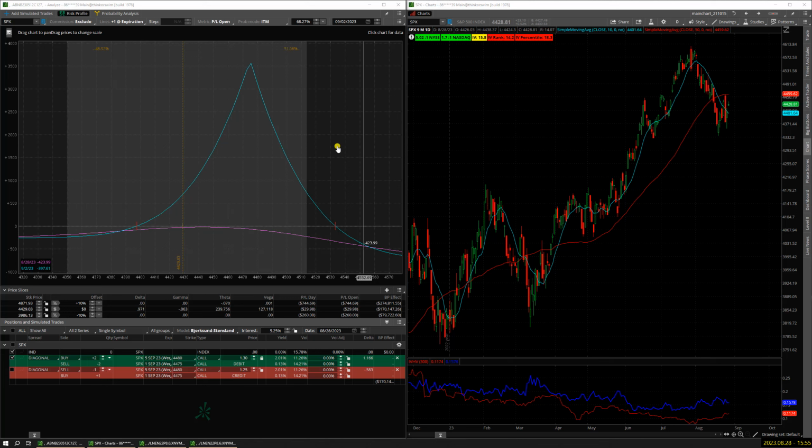Hi, in this video, I want to showcase a new position that I've just opened on the SPX. The idea here is to expect some sideways action, and there's a substantial volatility skew between the two expiration dates for this diagonal spread, almost 3 points.